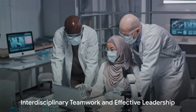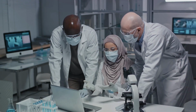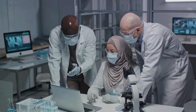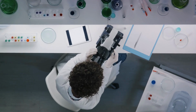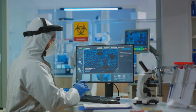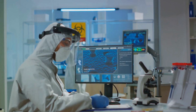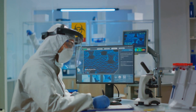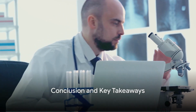authorities. Now let's touch on the importance of interdisciplinary teamwork and effective leadership in the preparation of the quality module. These elements are crucial in managing the challenges of data collection in the modern landscape. Moreover, risk assessment and the function of conformance sections play vital roles in the iterative development of the quality module, ensuring maximum efficiency.